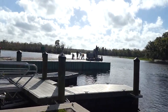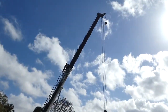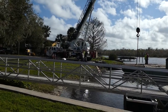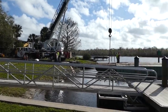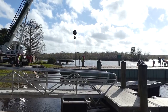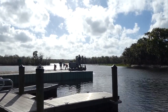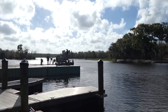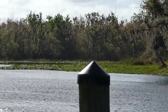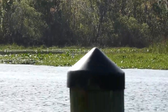I'm not sure what this barge is doing here. They've got a big crane here, and so I'm not sure what's going on, but looks like they're doing something. Over on that side is Lake Beresford. If you go down this way, it goes down the St. John's River. And I was telling you about the lily pads. If you look across here, you'll see tons and tons of lily pads over there. There are really a lot of them down the river.